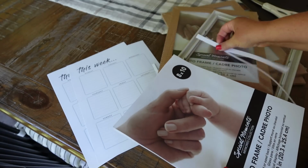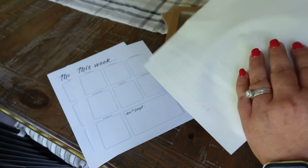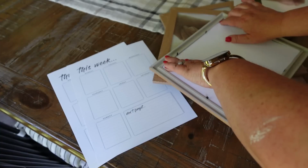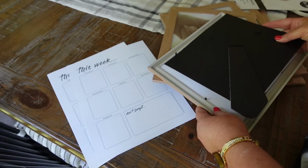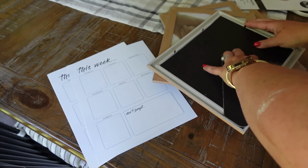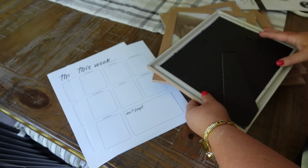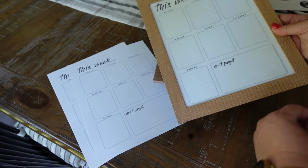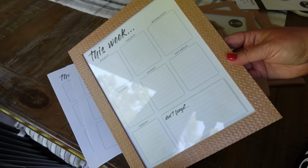So I had to trim down all of the papers so that they would fit, and putting them inside the picture frame allowed me to hang them easily and made them basically a laminated piece so that I could use a dry erase marker to write on these every week. I do have a laminator, so if you wanted to keep it extra simple, you could just use that and a push pin, and that would have worked perfectly fine. But this was just a little extra touch, and I think it looked really nice and finished off the space.